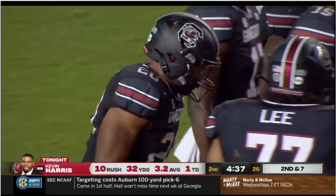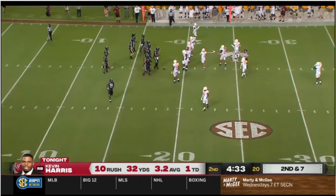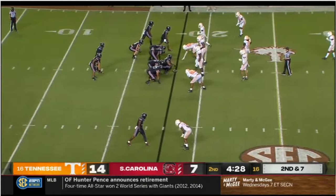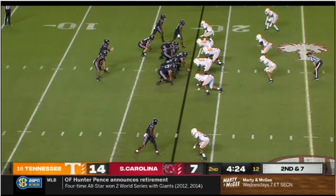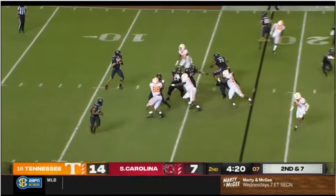We saw that on his touchdown run as well. Able to kind of bring his own block, shake defenders in an open field. Pick up a 3 for the sophomore. Clock down to almost 4 minutes left in this 1st half.